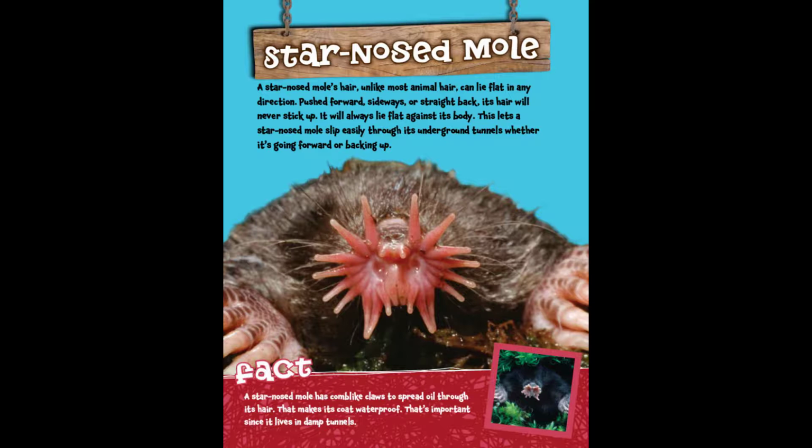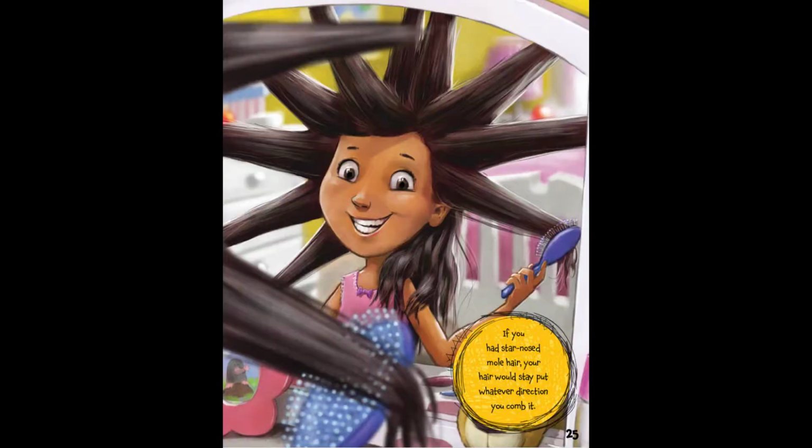Fact: a star-nosed mole has comb-like claws to spread oil through its hair. That makes its coat waterproof. That's important since it lives in damp tunnels. If you had star-nosed mole hair, you would stay put whatever direction you comb it.